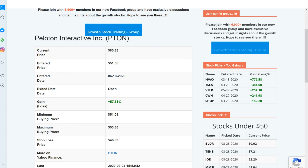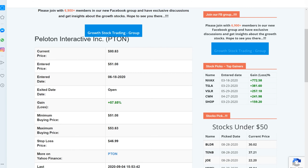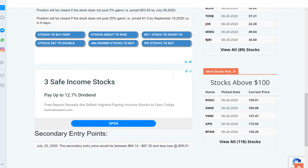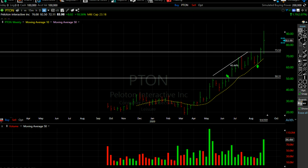The next stock we're going to look at is PTON, Peloton Interactive. It was added to the tracker back on June 18th when it was trading around $51, and today it has closed well over $80, posting almost 60% gains since then. Along the way, it offered another entry point around $64. Let's look at this chart. I made a separate video on this stock, so you can take a look at it.